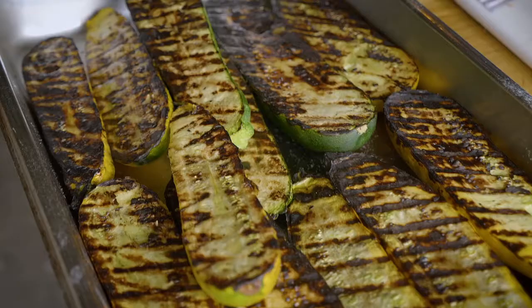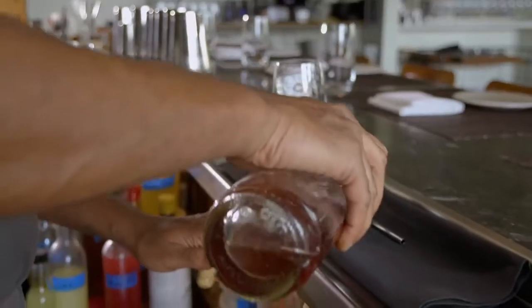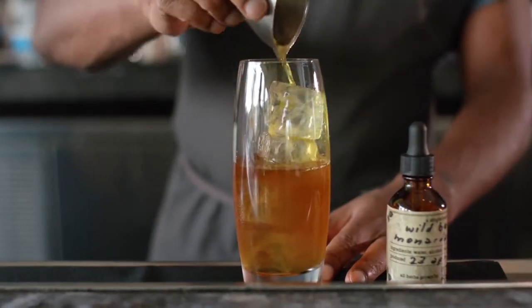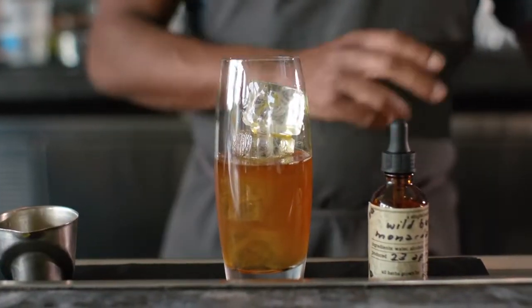So you use the garden, obviously, in the kitchen, but you use it behind the bar as well. And your bar program is very seasonal. It's really innovative and driven by herbs and fruits and veggies. Yeah, so our botanical beverages menu is what we call it, and it's really just driven by all these wonderful plants and flowers in particular.